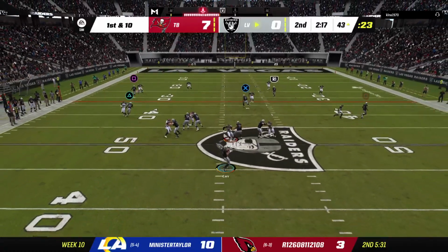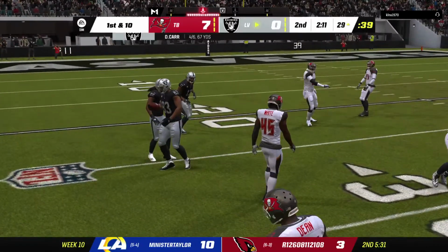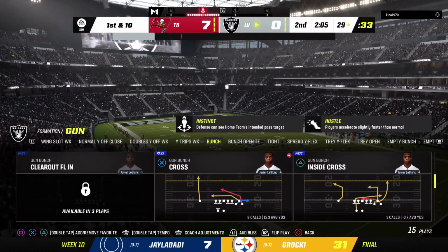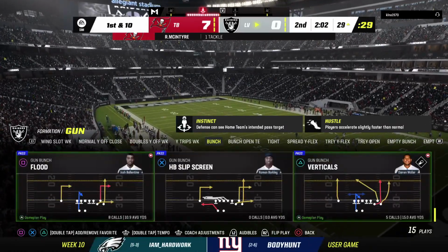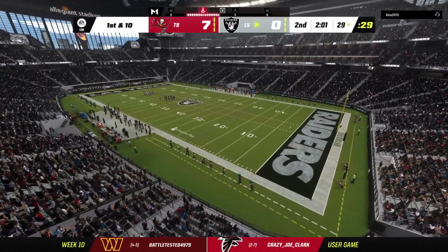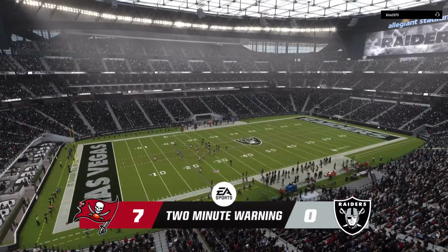On first down, Carr. Got a man. It's Darren Waller. And they'll work this down inside the 30. They've got another first down. The Raider passing game clicking on all cylinders right now. First and 10 at the 29-yard line. 2 minutes on the clock, second quarter, 7-0 ball game.